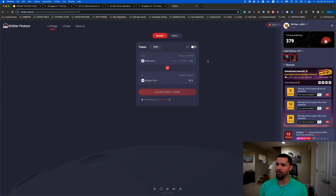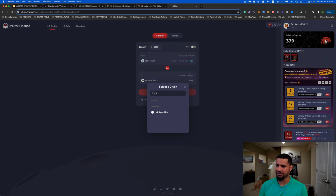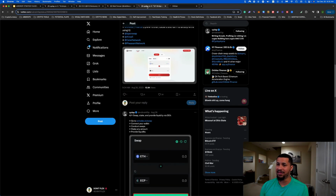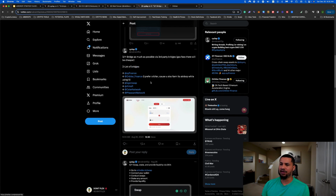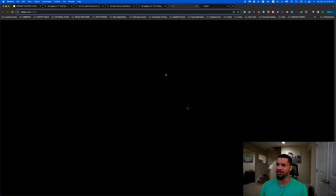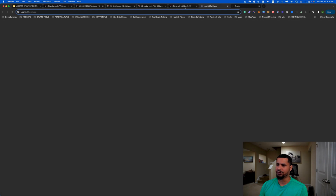Now, I want to bring up one thing, because as I was doing this, I did notice that Linea for some reason disappeared from Orbiter. I'm sure it's just a bug or something like that, but in the event that something like that happens, there are other bridge options here that Cyclops have recommended. The next popular one I would recommend is RhinoFi. This is one that I really like. So I'm just going to walk through this really quickly just to show you a different option.